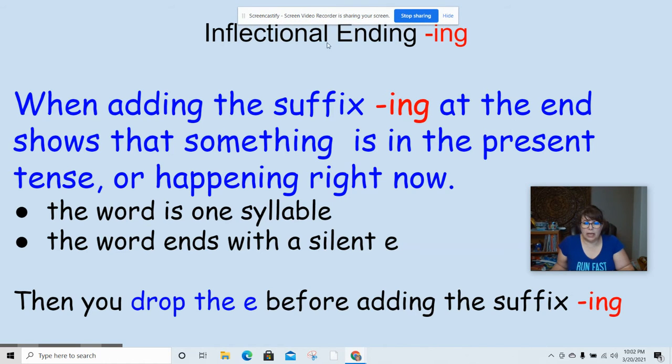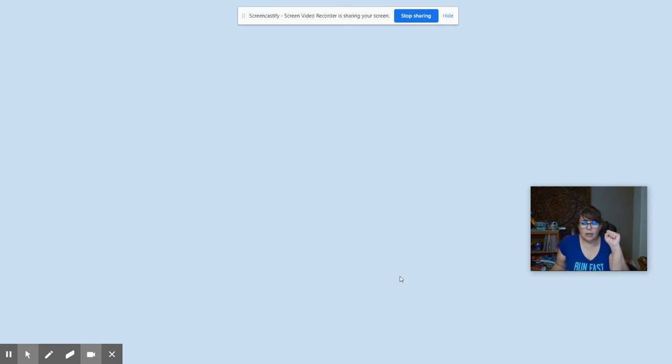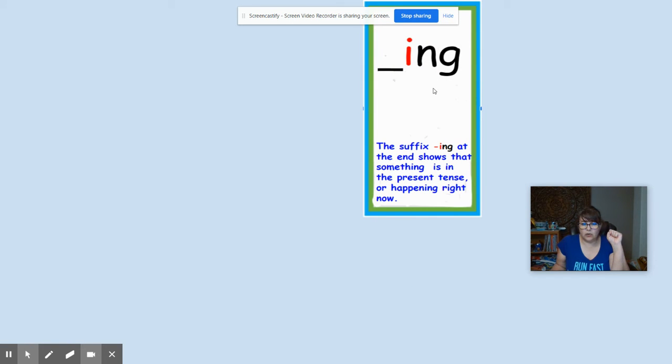Now we're still working with the ing, but we're going to follow a different rule today. When adding the suffix ing to the end of a word, it shows that something is in the present tense or happening right now. The two clues we're going to look for in our word: is it a one-syllable word? Does it have a silent E? If it's a one-syllable word and it has a silent E, we have to drop the E before we can add the suffix ing. That's the rule.